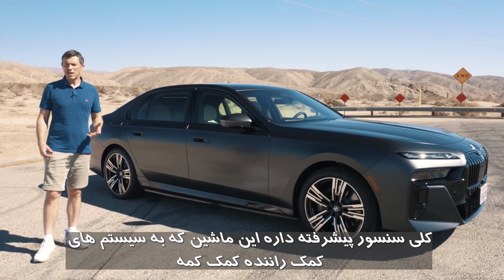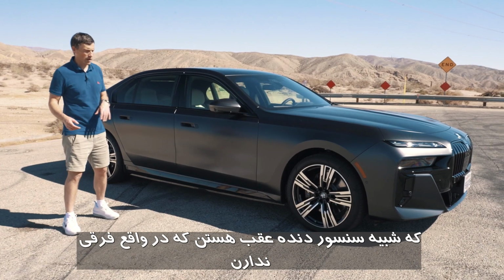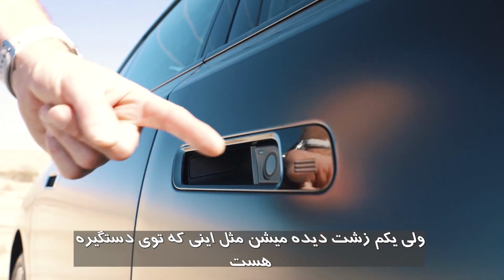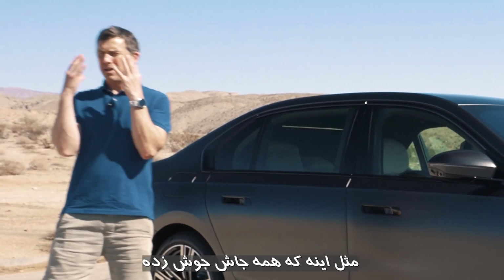There's loads of ultrasonic sensors over this car to help with the driver assistance systems, and they look like normal parking sensors because that's basically what they are. However, they look a bit ugly. Got them in the door handles there, and down here on the lower part of the sill. It's kind of like this car's got a bad outbreak of acne.